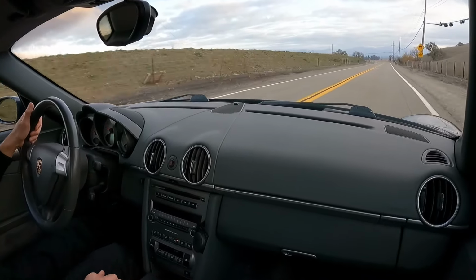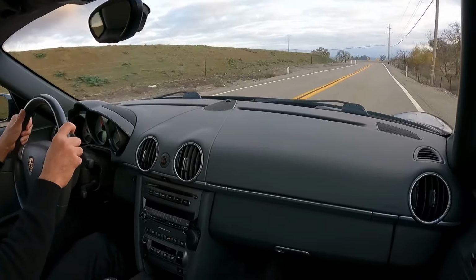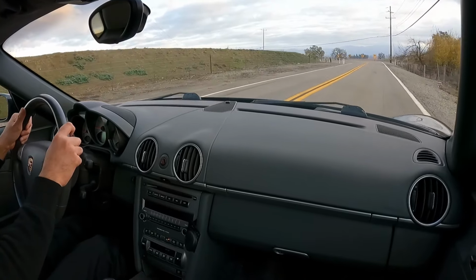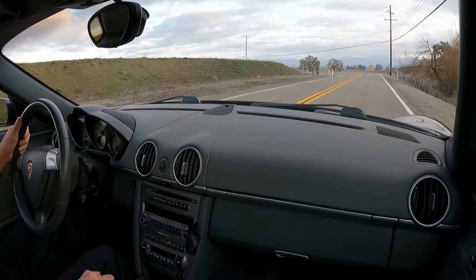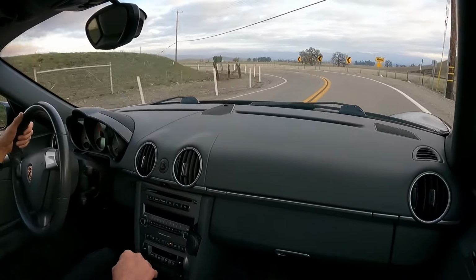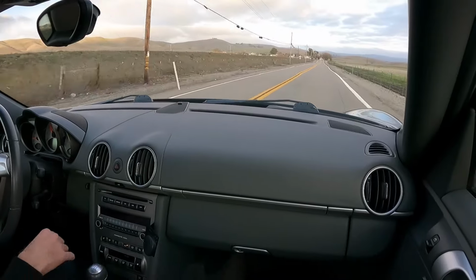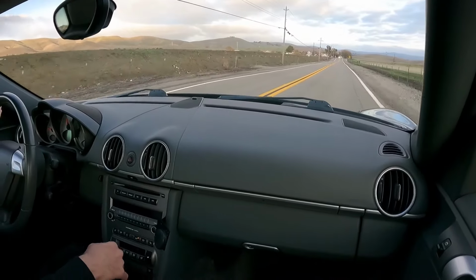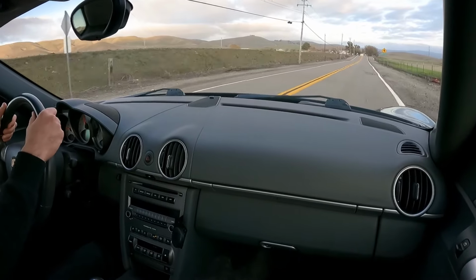Excellent. Now, let's check out the brakes a little bit here. Huge brakes on this beast. Let's check them out. Woo! Wow. Oh my God. Excellent, excellent brakes. I can't believe how quickly it hauled the car down with no drama whatsoever. It's excellent.